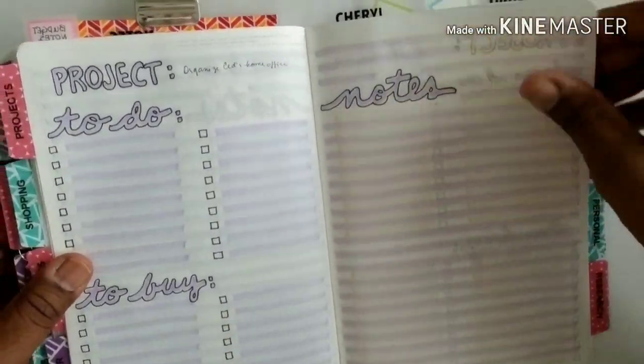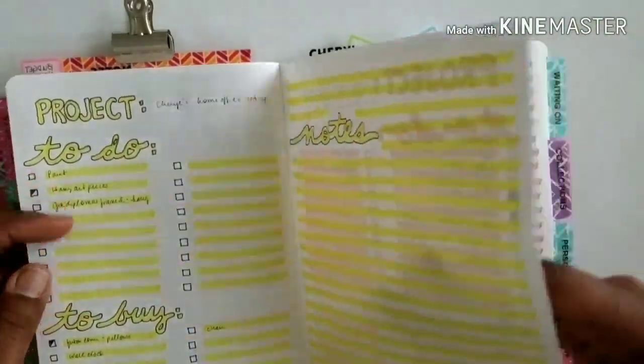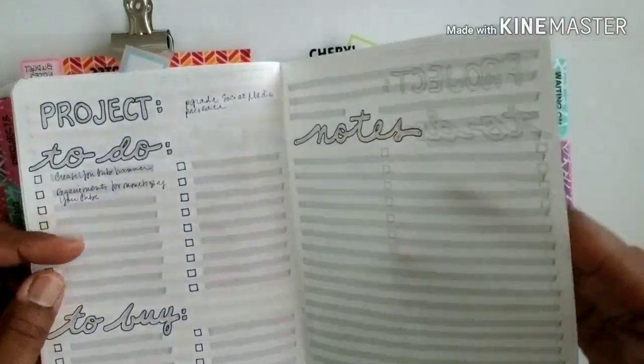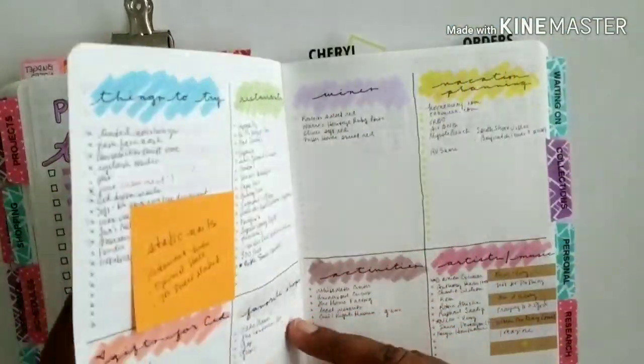And I have several project planning sheets in this section. Some things are kind of in midstream, some have barely been started, but this is my project section. So I have room for quite a few projects, which is good.